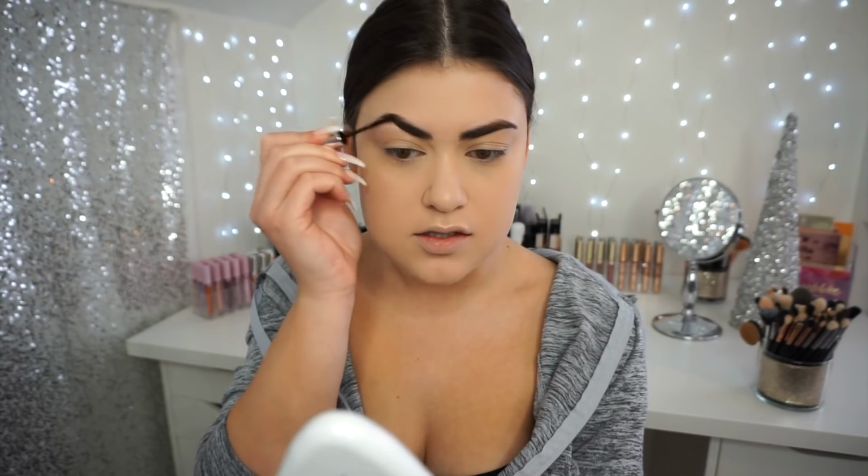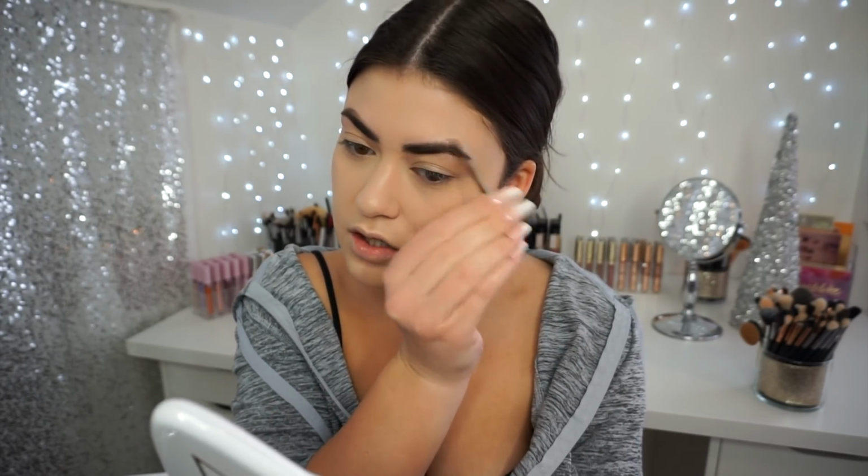Then to kind of set my brows, I'm going in with Gimme Brow, and this is a shade darker. This is the shade 5. And I'm brushing my hairs upward to get a nice coating of this color on them, just in case there is any foundation, concealer, powder, which there is always in my brows.